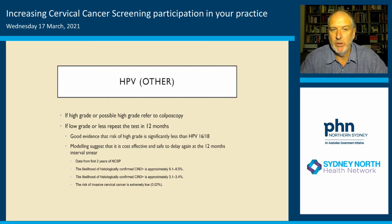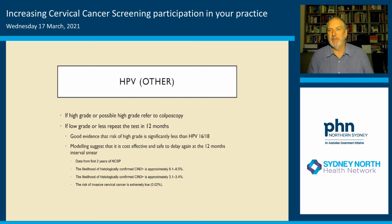So if you're low grade or less and HPV other at your first smear, the recommendation is to repeat that smear in 12 months. Now, previous to February 2021, if that repeat smear in 12 months was HPV other and cytology negative or low grade or less, the recommendation was to send for colposcopy.